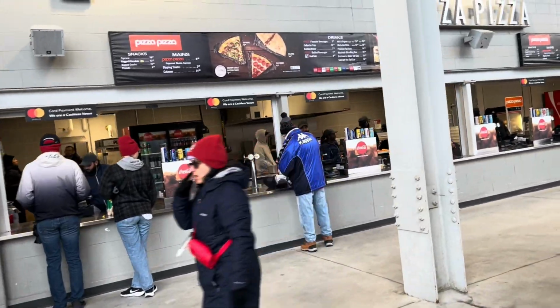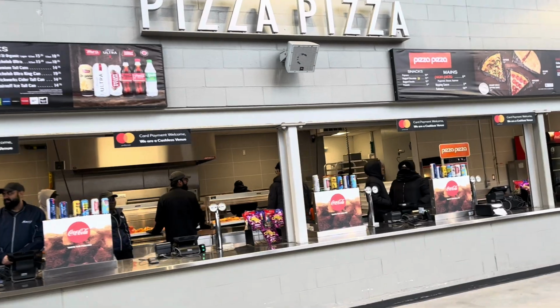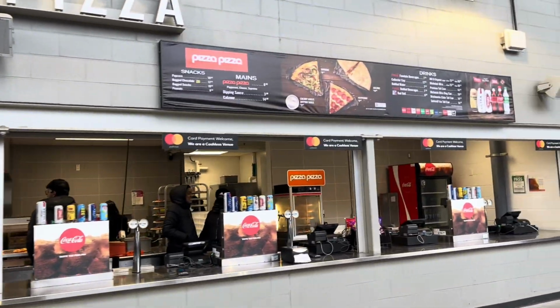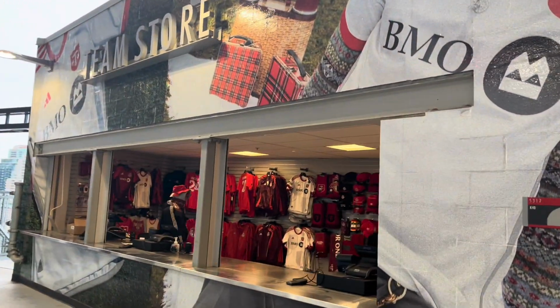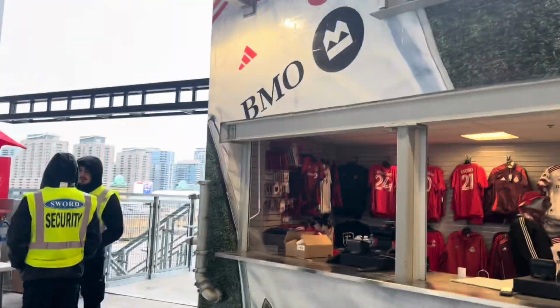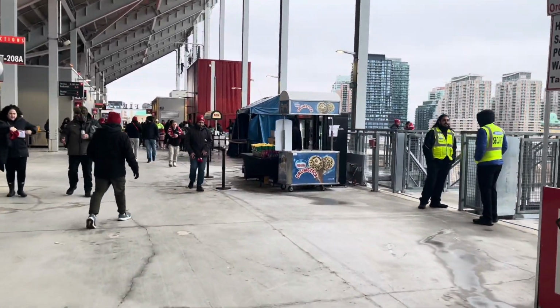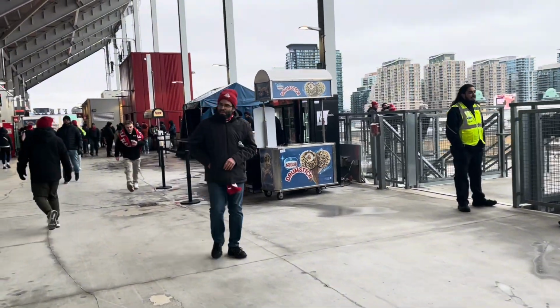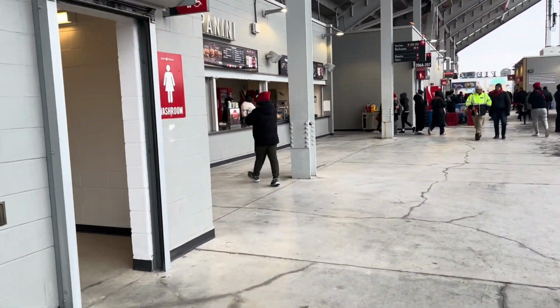Some more pizza here. And if you're flying into Canada for some of the games, I would say pizza, garlic dipping sauce with, say, like a pepperoni slice, is a bit of an experience. Unless you're Italian and you don't believe in dipping sauce. There's the team store here where you can buy more jerseys, scarves, and merch. And more of the same food options for the most part.